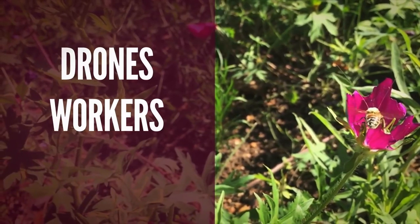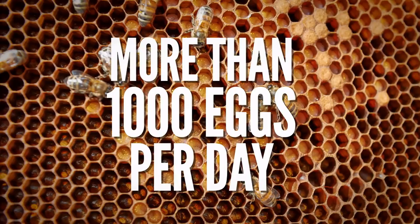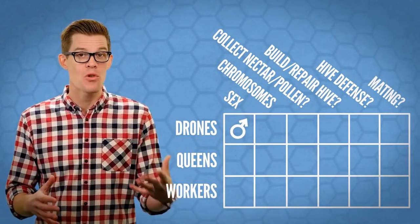A single bee is a pretty simple creature, but together they create highly complex and social societies. There's 3 main classes in a beehive: drones, workers, and queens. Now, when a new queen is born, she immediately runs around and kills her sisters because there can be only one. Now, during mating season, she'll fly to a distant hive to mate with several males and store away their sperm, which she'll use back at her home hive to lay more than 1,000 eggs a day throughout the rest of her life.